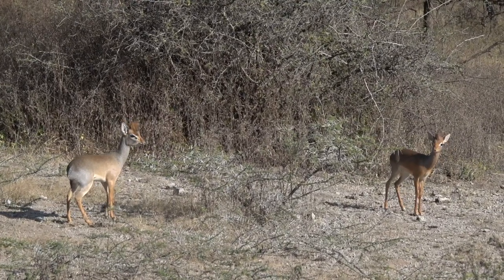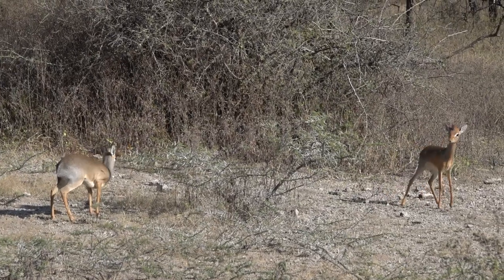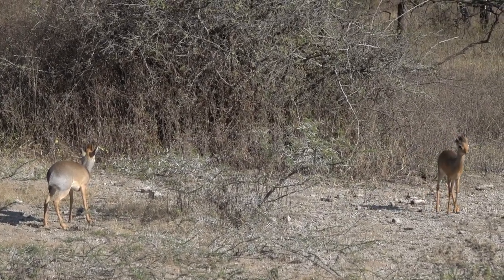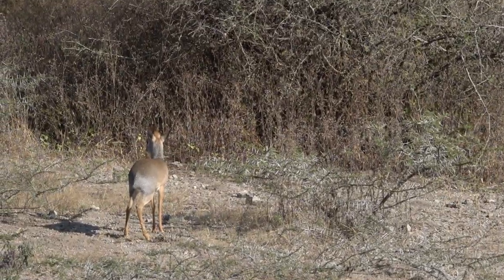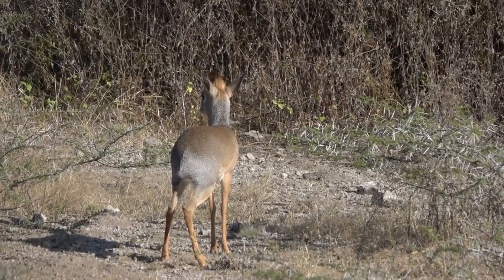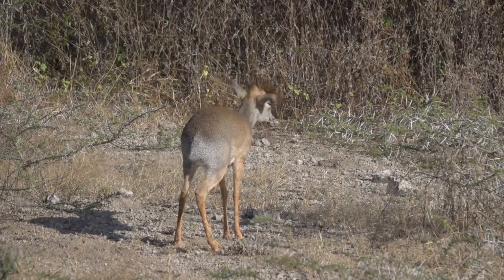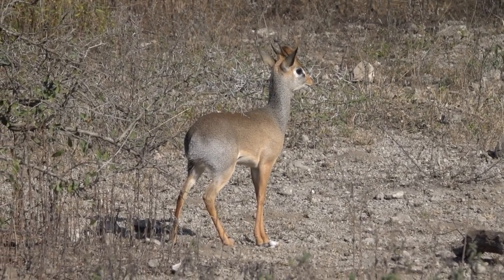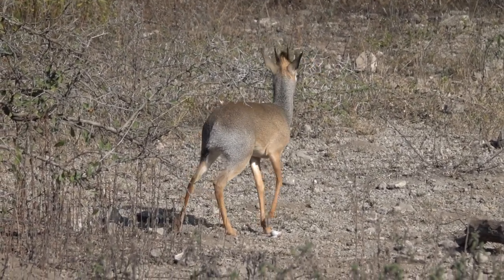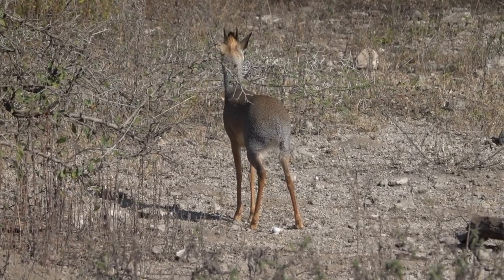Kirk's dik-diks commonly occur in acacia savannas of Kenya and Tanzania. Notably, an isolated population of this species also occurs in Namibia. The species inhabits arid, dense thorn scrub to thickets and open woodland, riverine woodlands, and open plains. Like other dik-dik species, there are four in all, and each is native to Africa.